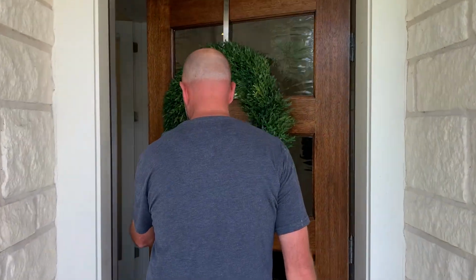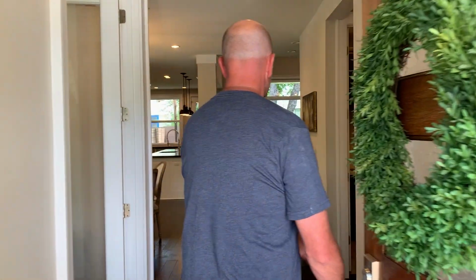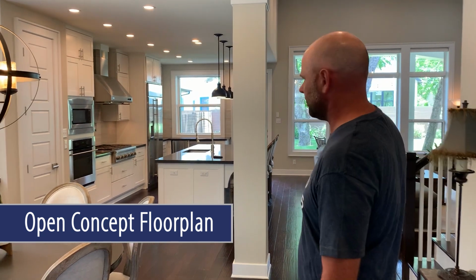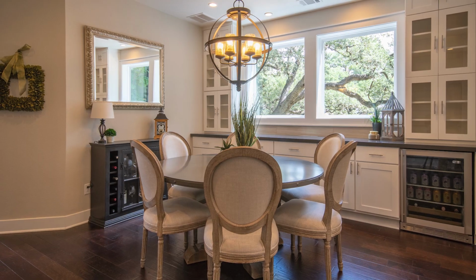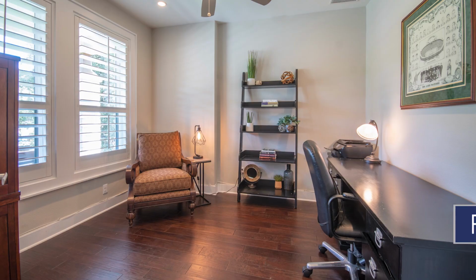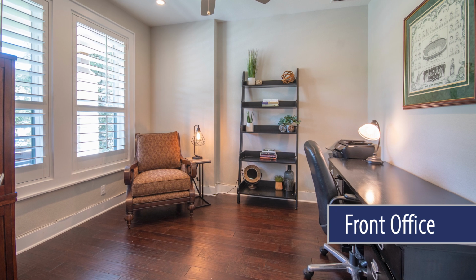Now this home has a ton of great aspects. As you come through the entry, you look at the open concept, how the kitchen flows into the living room, the formal dining, and just all the storage that you've got here. Very comfortable living space. Behind us is a private office just in case someone's working from home.